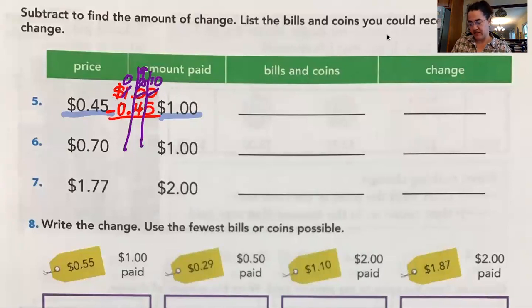Take away 5 is, good second graders. 9 take away 4 is 5. Don't forget to bring down the decimal point and the dollar sign. Did we forget anything? Did I do what they wanted? How much is the change? Emma. 55 cents.